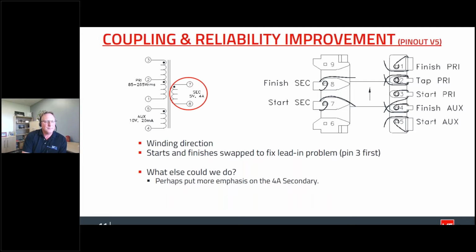You know, we haven't talked about the secondary much yet. And it seems that 4 amps might be quite a bit for this EE16 part. I imagine that the wire will be around 20 gauge, and that's a very large diameter that will be difficult to terminate. And since the voltage is low, the turn counts will also be low. So this coil will likely have very large gaps between turns as it goes from one side to the other.